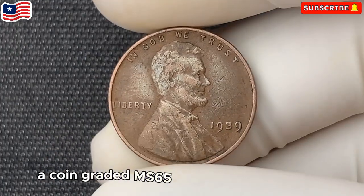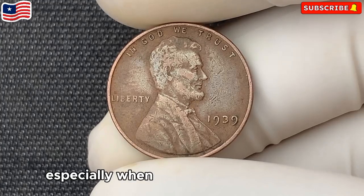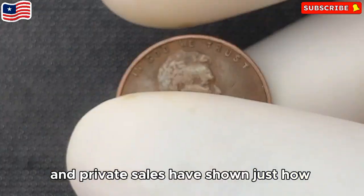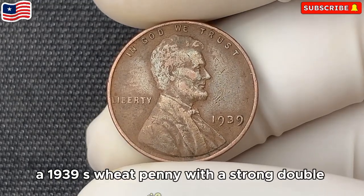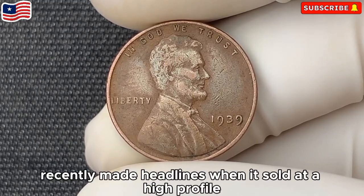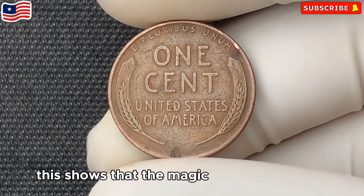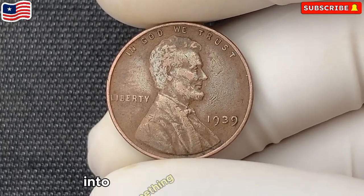A coin graded MS65 or higher is extremely rare for this year and can sell for life-changing amounts at auction, especially when combined with an error variety, and that brings us to the incredible market demand for the 1939 wheat penny. Recent auctions and private sales have shown just how valuable these coins can be when the right factors come together. A 1939 S wheat penny with a strong double die obverse, combined with near-perfect condition, recently made headlines when it sold at a high-profile numismatic auction for a jaw-dropping $350,000. Yes, $350,000 for a 1-cent coin. This shows that the magic of coin collecting lies not just in rarity, but in the thrilling possibility of turning something ordinary into something extraordinary.